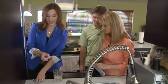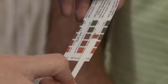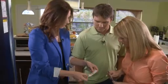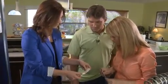That's easy. Okay. And then as the tip will turn a color, you can compare it to the water chart here. So you can see the green is kind of changing to a softer color. Yeah, you guys are kind of moving into the hard water range.